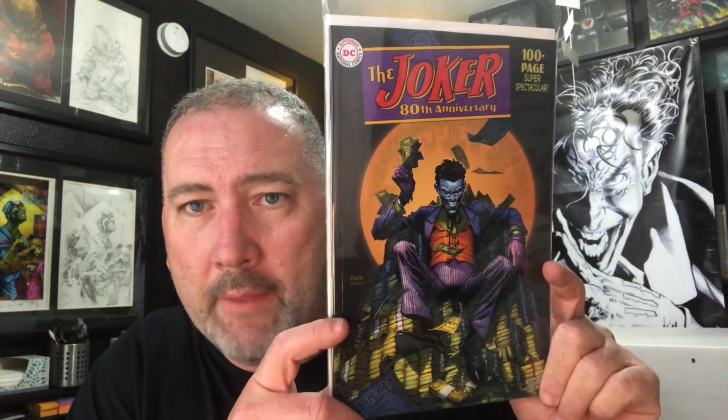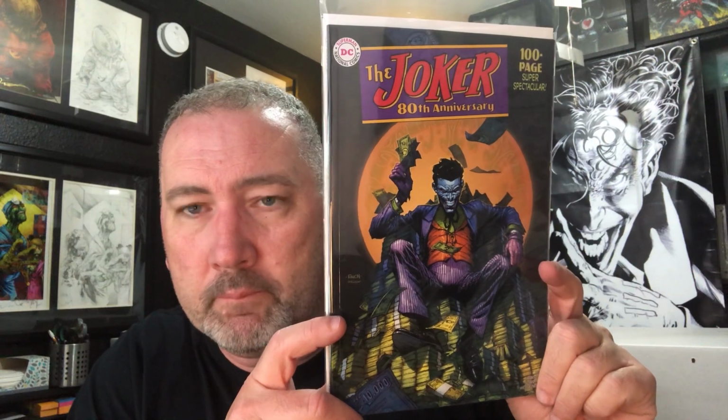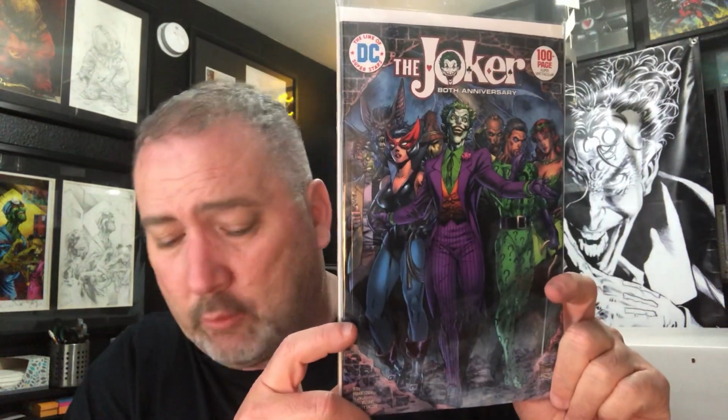Here is the Finch cover. This is the 1950s version. I like that cover, so I picked one of those up. Next one up is Jim Lee. This is the 1970s. I like this one because it has villains on the cover, so I like that.